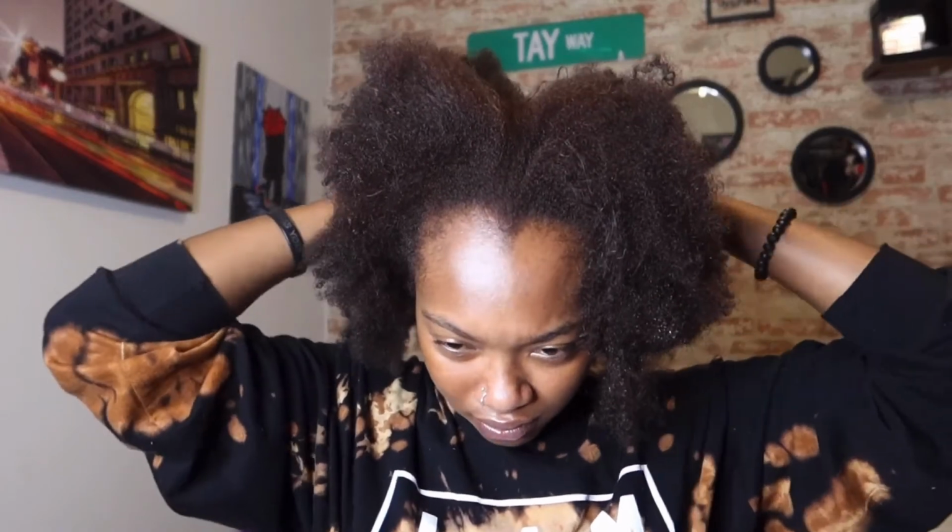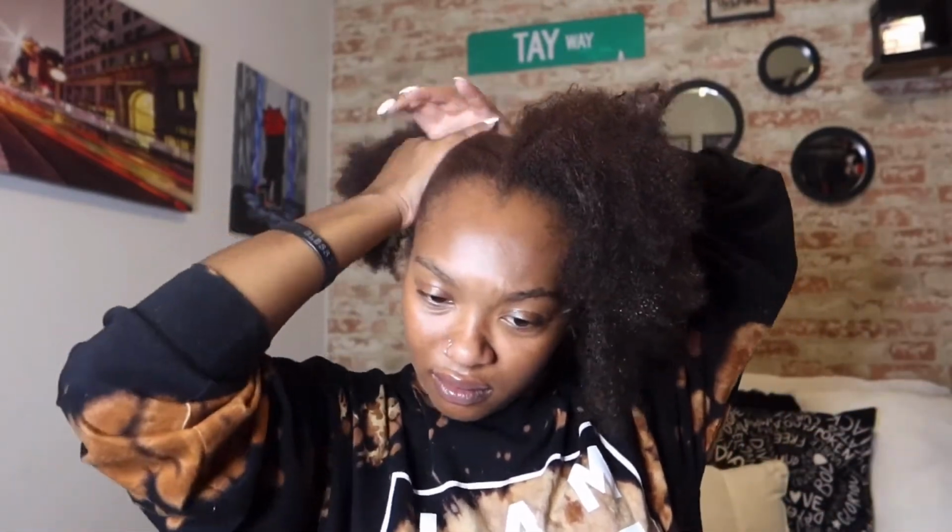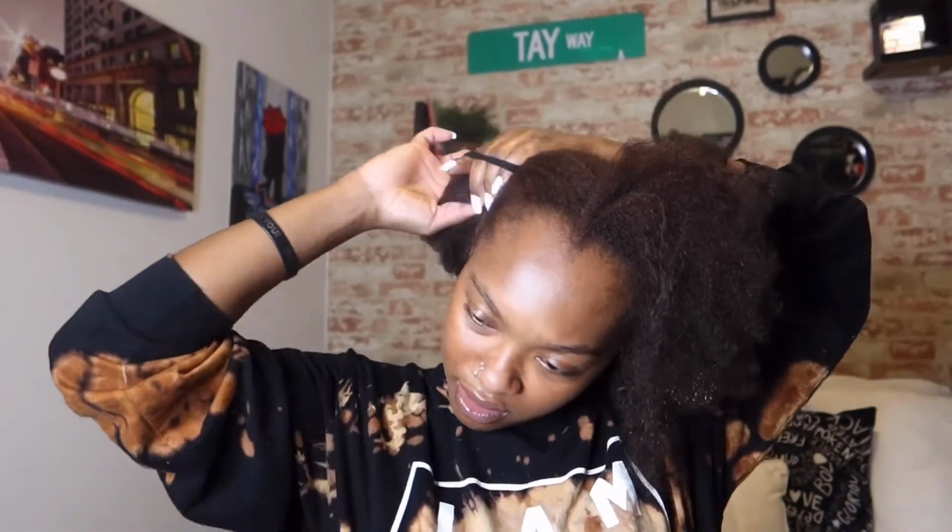I like to work in sections so I don't get overwhelmed when I'm doing my hair. So I'm going to go ahead and split it down the middle and just part it. Just going to take this half and put a little scrunchie around it just to keep it away.